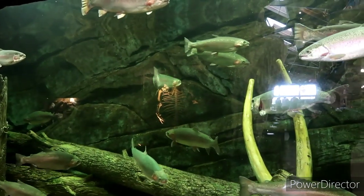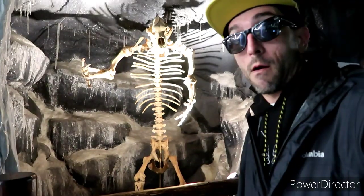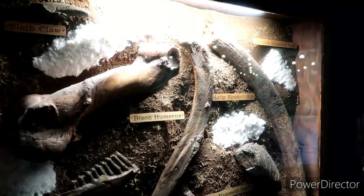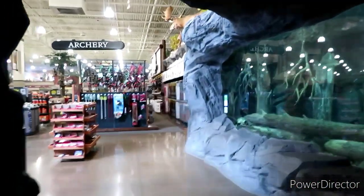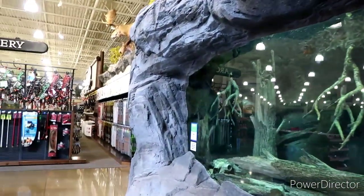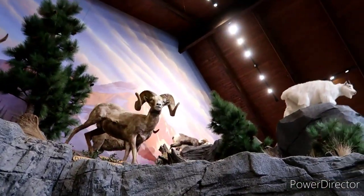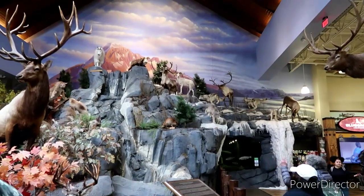Big salmon in here. Oh wow, look at this. Wow, this is incredible through here. And you're basically inside the little cave. Very cool. Loving these big tanks. Dang, this is really cool. The ice cave, that is really cool.